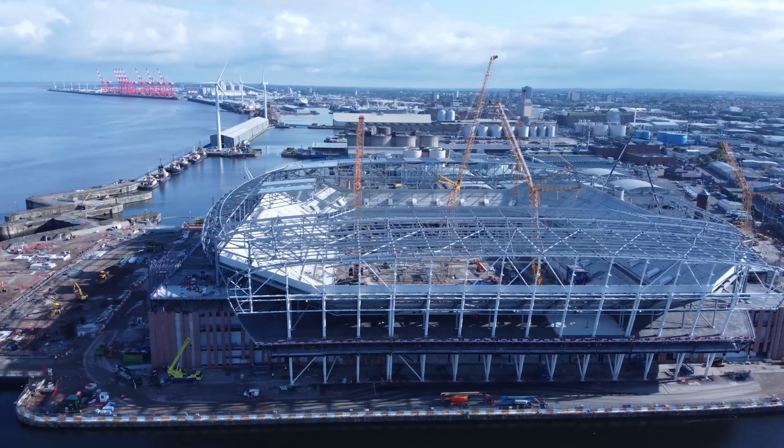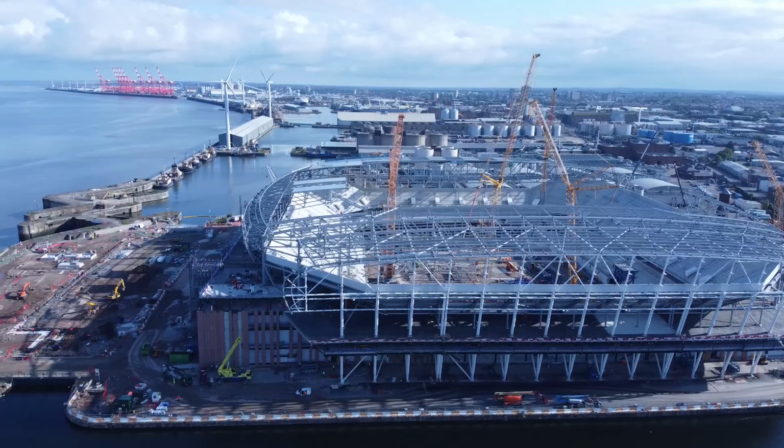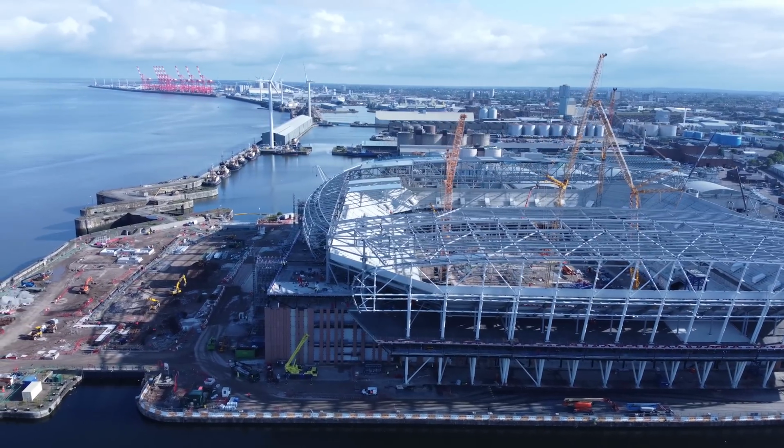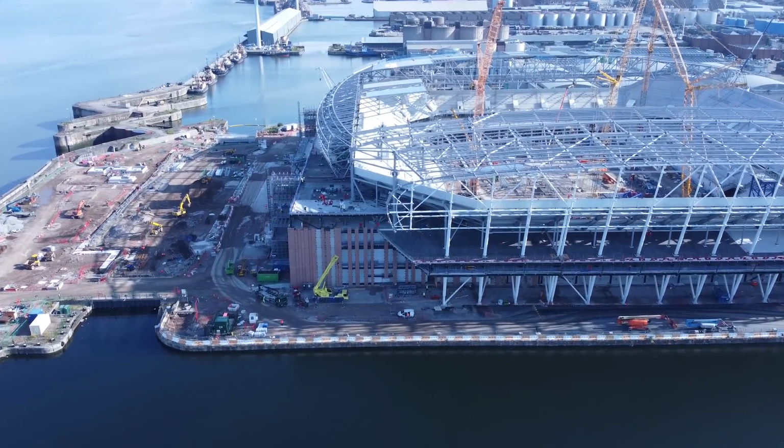So as you can see there, even the west side of the stadium, which is the Merseyside side closest to the Mersey, is starting to get cladded on.